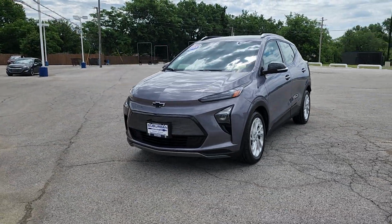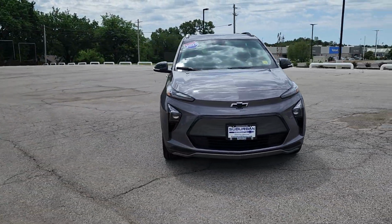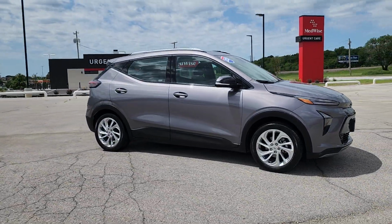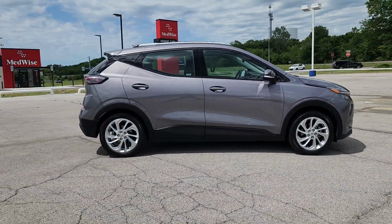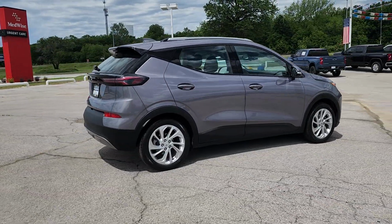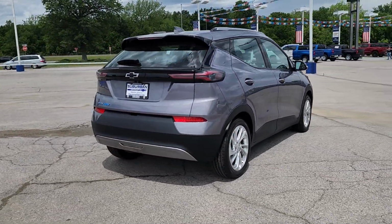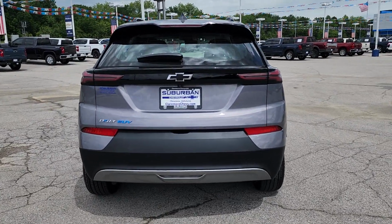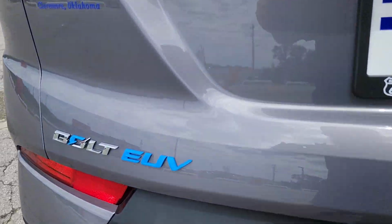You'll have love at first sight with the 2023 Chevrolet Bolt EV. This vehicle is an outstanding buy with fewer than 15,000 miles on the odometer. The Chevrolet Bolt EV, the sleek and affordable all-electric four-door hatchback with a long-range, surprisingly roomy interior, active safety features, nimble handling, and smart charging technology.